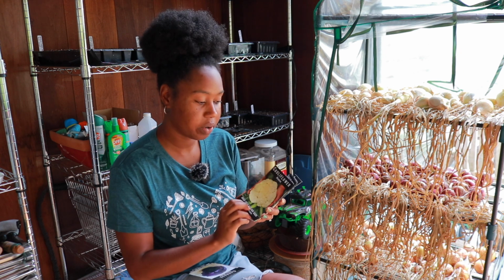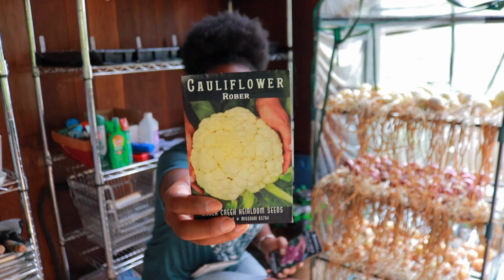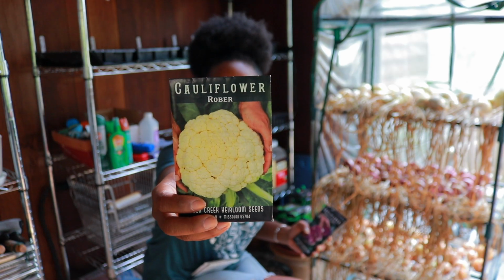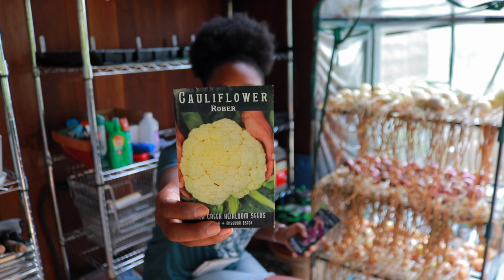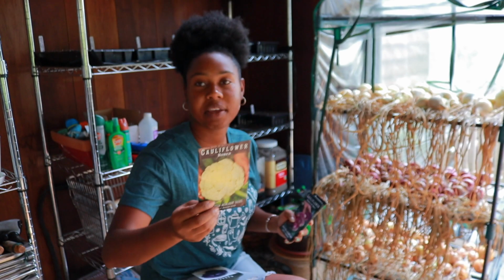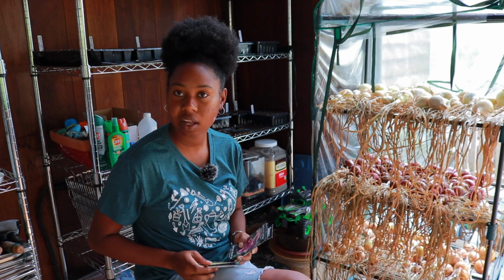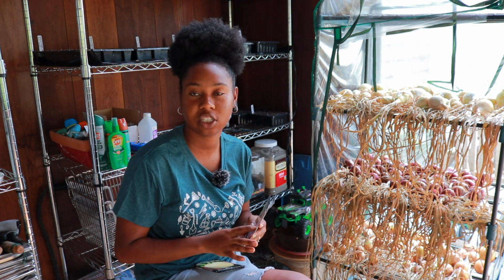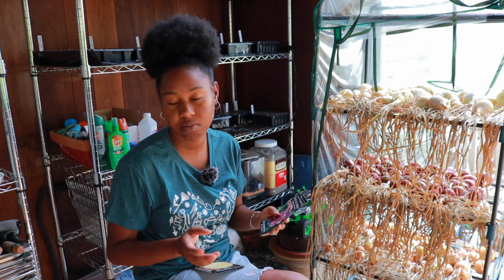Then for the cauliflower, we're going to be doing the white variety, which is a Robber cauliflower. Produces perfect large tight 12-inch heads. My family doesn't eat a lot of it, I don't even buy it at the store, so this is mostly for me. I really like just roasted cauliflower, and maybe they'll like it too.